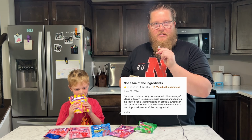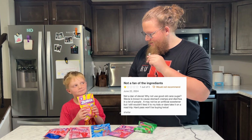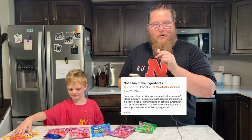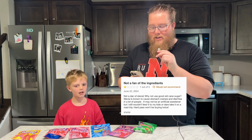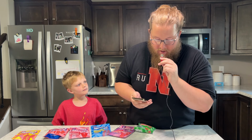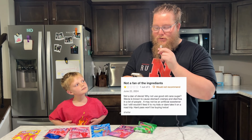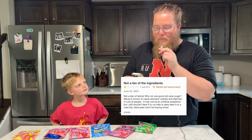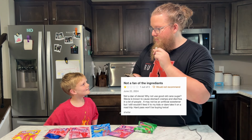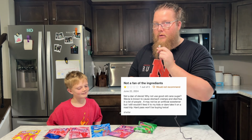Not a Dan of Stevia. Who the heck is Dan? Do you know who Dan is? Stop biting the bag. Why not use good old cane sugar? Stevia is known to cause stomach cramps and diarrhea. If I have to be on the toilet after this, I'm never doing a review again. It may not be an artificial sweetener, but I still won't feed it to my kid or dare take it on a road trip. Hard pass, won't be buying twice.